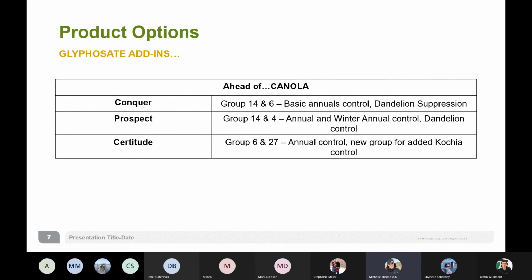So, product options. There's lots of products on the market for glyphosate add-ins. And the reason we talk about glyphosate add-ins is because glyphosate is and has been our favorite product of choice, and it does an amazing job, but it's definitely a tool that we want to keep in our toolbox and we don't want to overuse.